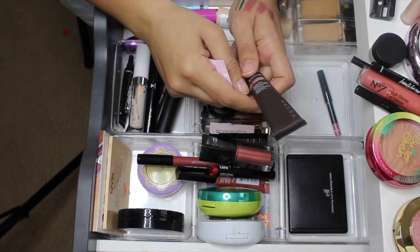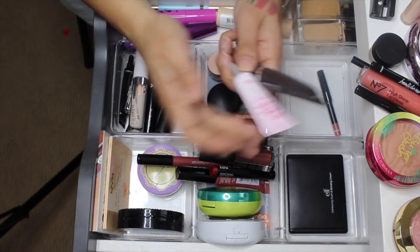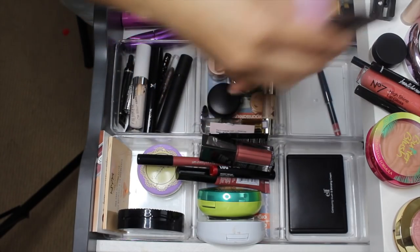The Becca Evermatte Poreless Priming Perfector, I really didn't use this guy at all, so I think I'm gonna take it out though. I don't want to keep it in here.